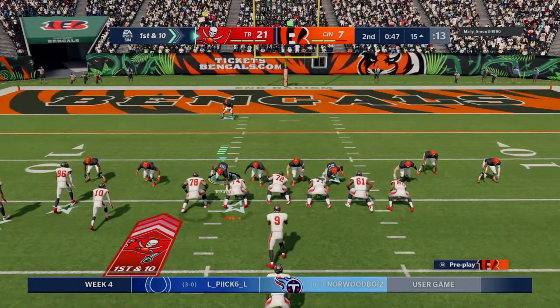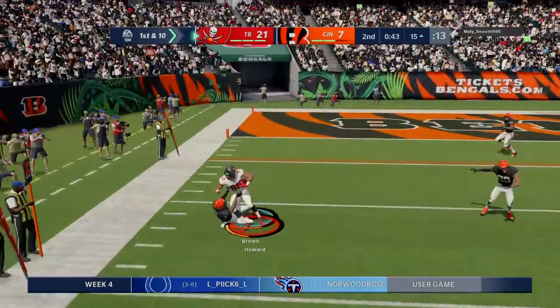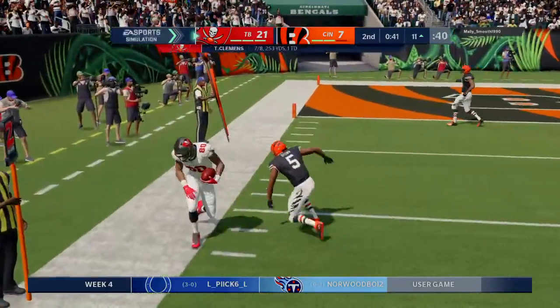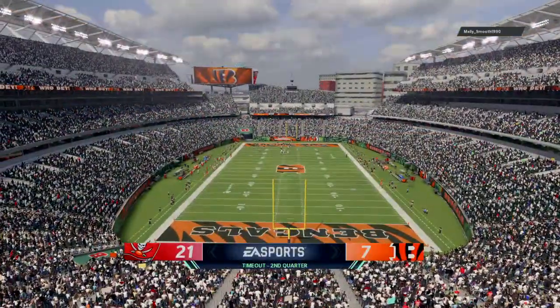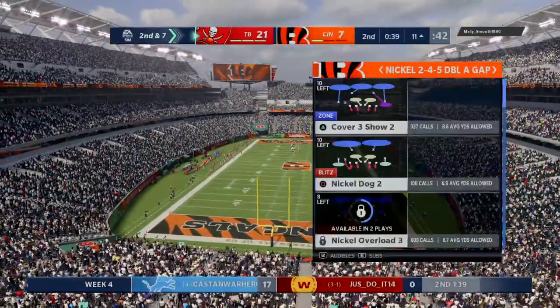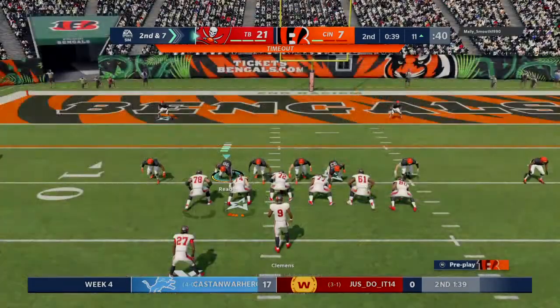From the red zone now, they'll look to throw. He finds his tight end Howard. That's complete. And he's brought down just outside of the 10 at the 11. The Bengals going to use the second of their timeouts as they stop it here with just under 40 ticks to go in this first half.